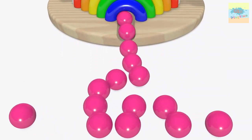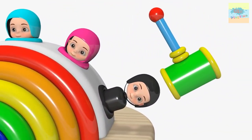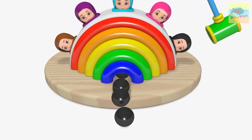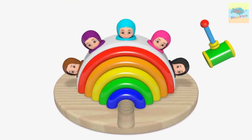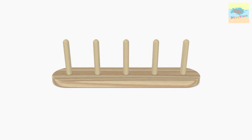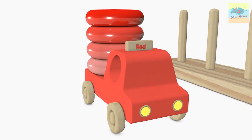What color is this? Pink. Wow. Wow. What color is this? Black. Amazing. Wow. What color is this? Red.